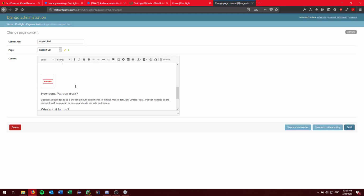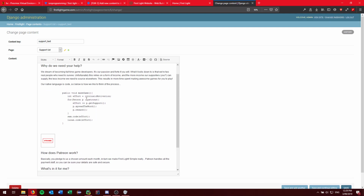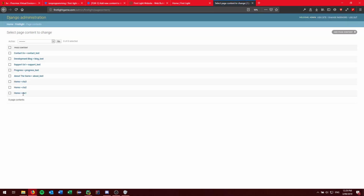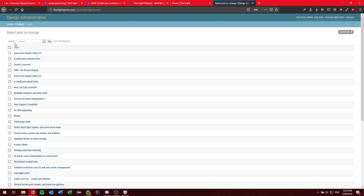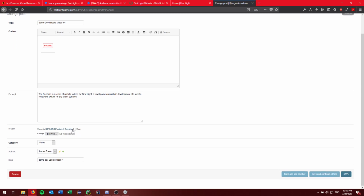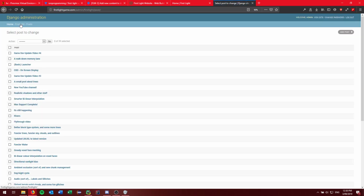So the support text, this is the content on the support us page. That's all just made in here. We can edit it in HTML or whatever, and all the text is stored in there. Stuff like the features that we've got are all in here. Pretty simple. Creates nice drop downs for everything. Blog posts are done in here, same as everything else. That won't work because that's a YouTube embed, but you can see it there. Media uploads, all that sort of stuff, all happens from the back end, so we can just log in and add content as we like.